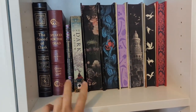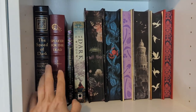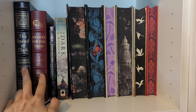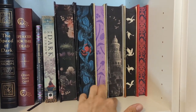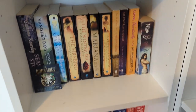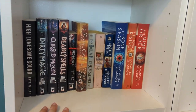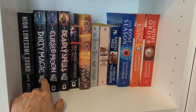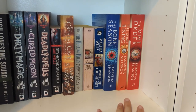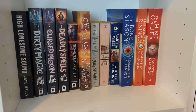Some special edition books. These are beautiful first edition leather bounds that were in my friend's grandfather's personal library, and she gifted me copies when he passed away, which is very nice. These are Fairy Loot editions. My Susanna Kearsley historical romance shelf, have someone St. James on it as well. Then some more urban type fantasy. Dirty Magic by Jay Wells is a really fun book. It's a fun series. I really liked the first three books in the Bone Season series, and I have some Mary Stuart that I intend to read.